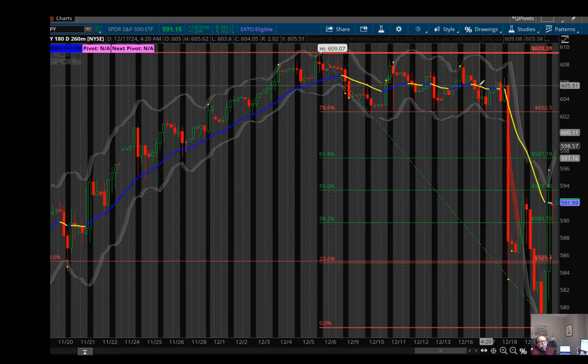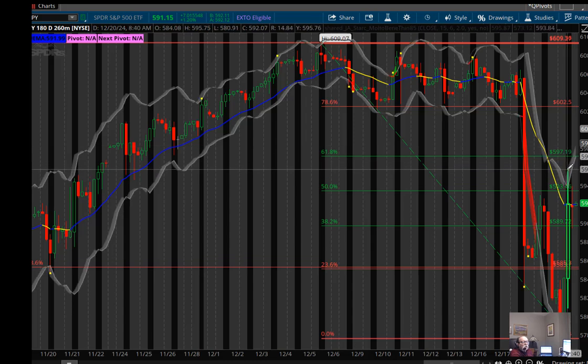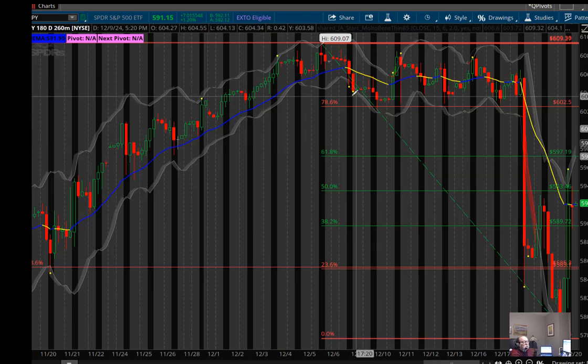This 260 chart shows you the plunge on Wednesday and slight bounce, and then more new lows early Friday. We got down to, I think, about 577.74, and then rebounded back up as high as 596. So in terms of fib resistance, we pretty much hit everything except 61.8%, which is at 597.